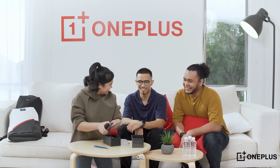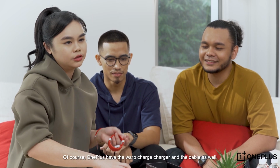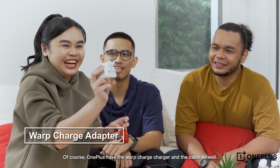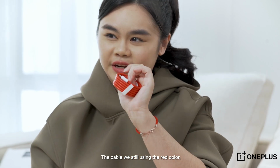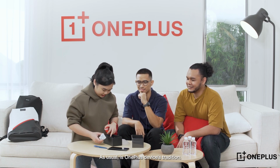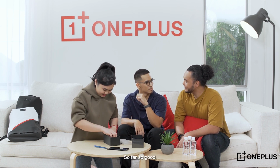Okay, we see the rest lah. Of course. OnePlus shows we have the charger, and also the cable as well. The cable, we're still using the red color one. It's as usual, a classic thing for OnePlus. Yes, correct. Okay, good. So far so good.